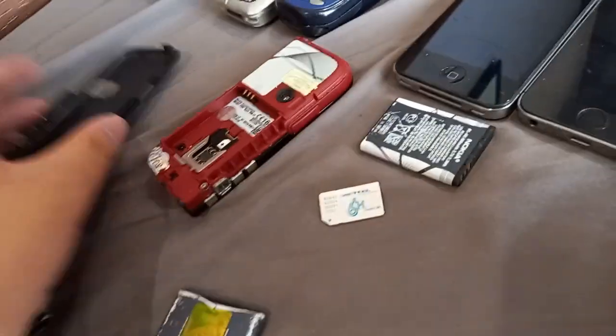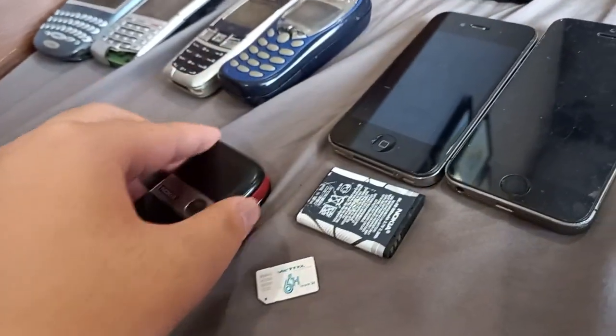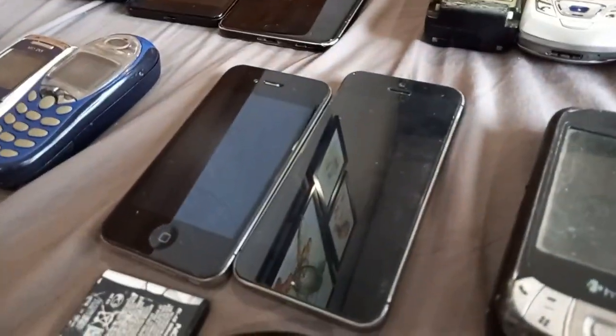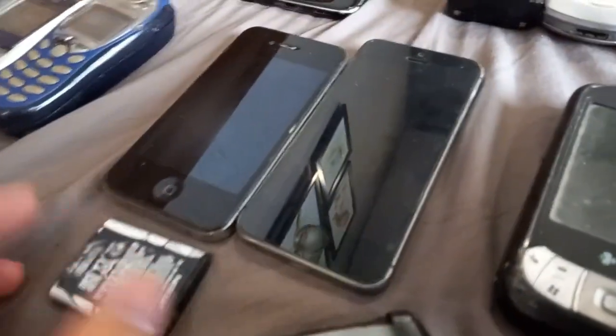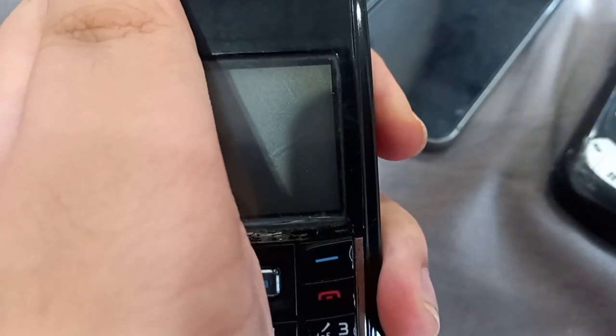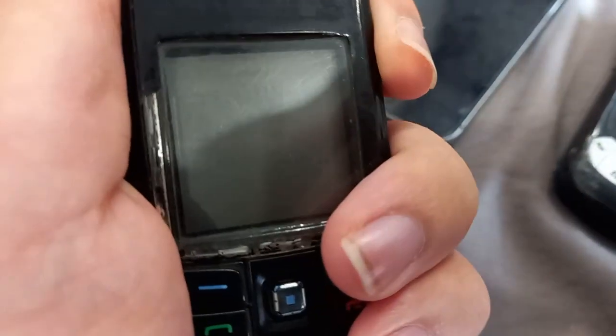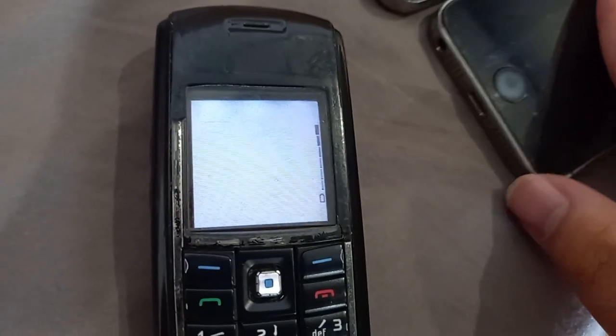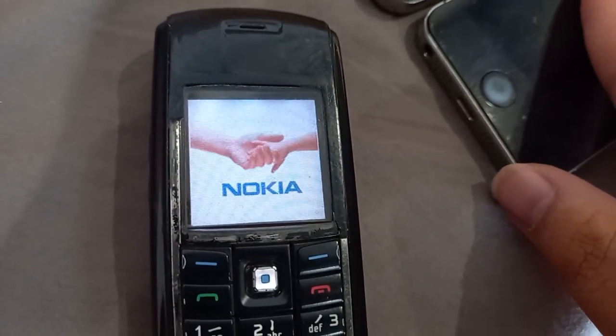And we'll move on to another phone that uses a BL-4B battery. No, BL-5B battery, sorry. This is a 6020. I got this one from Tap King. I traded it with a broken Nokia 2310 that I used to have. There we go. It works.